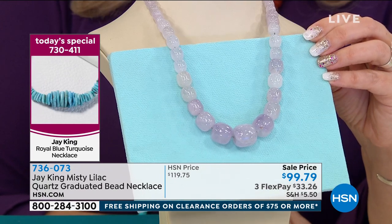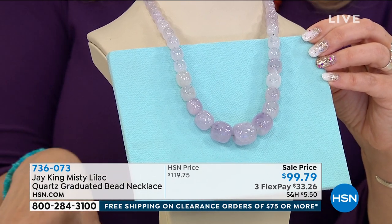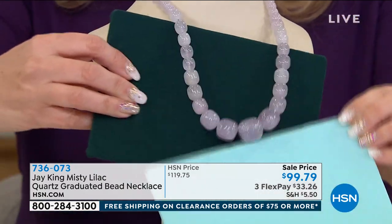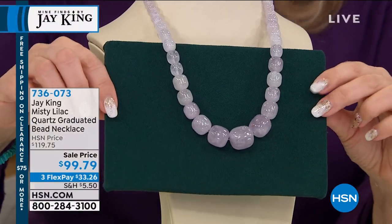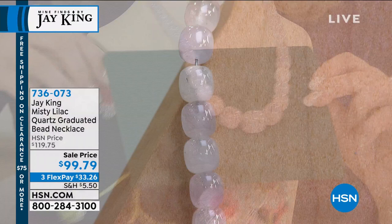And this is in the colored quartz family. Amethyst is a colored quartz. Citrine, colored quartz. Peridot, colored quartz, right? The colored quartz family is very limited. This is a brand new mine find. It's a brand new color. They're the ones who named it Mystic Lilac. That beautiful lilac color.